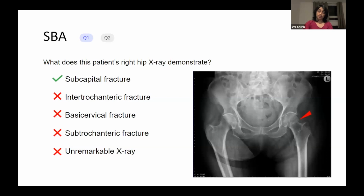And if it comes to the management part, depending on the NICE guidelines, you can decide between a hemiarthroplasty and a total hip replacement for this patient. If the patient is fit and well, got a good amount of years left in her, is able to carry out her activities really well, no other significant comorbidities, then definitely go for a total hip replacement. If not, go for a hemiarthroplasty.